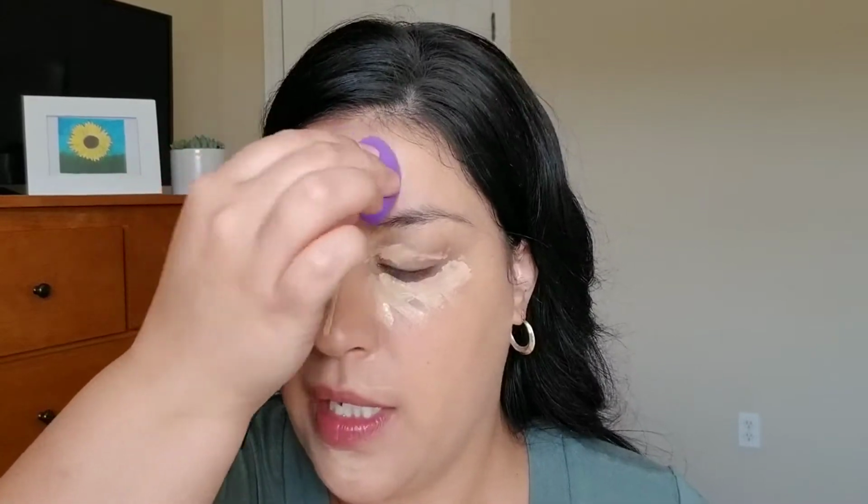I'm using my Real Techniques little mini sponge for this. I've been loving these. These are at TJ Maxx and Marshalls for $2.99 for a 2-pack.